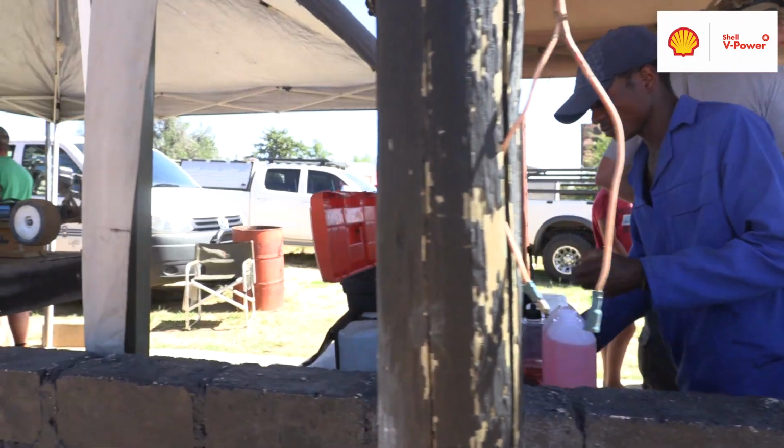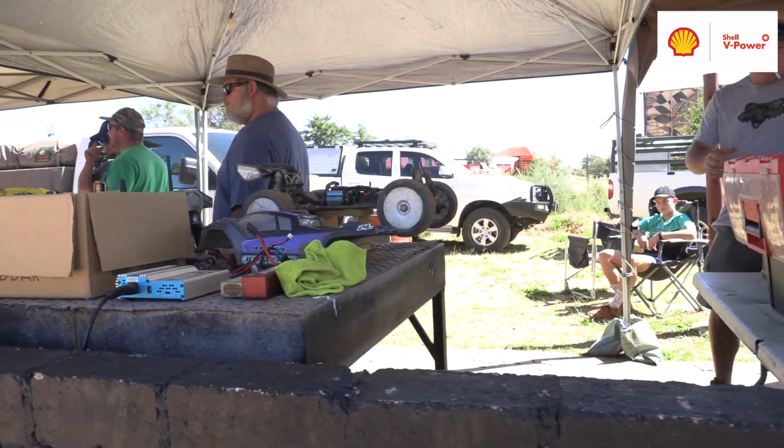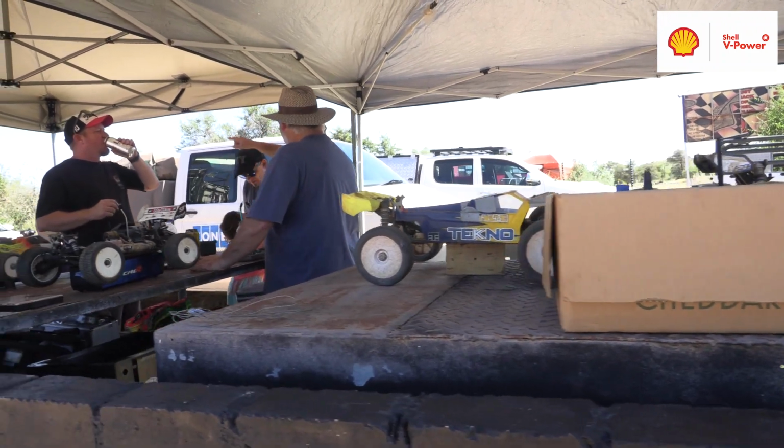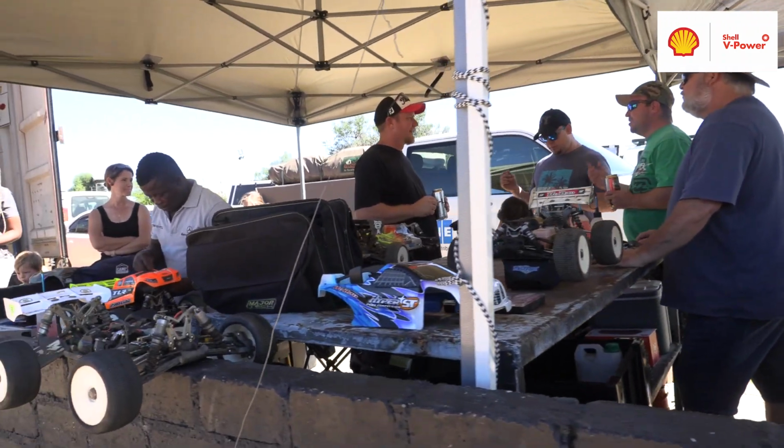Like if you come from Windhoek, set your stuff up, and something breaks and you don't have a spare, then you can't continue for the rest of the day. Then you might as well just pack up. So that's why we carry spares, so we can quickly fix the cars.